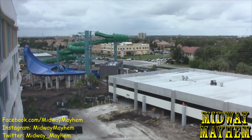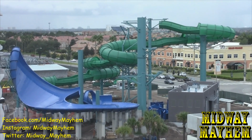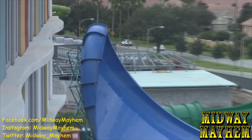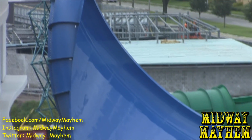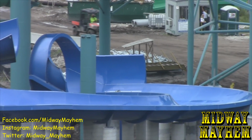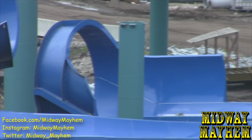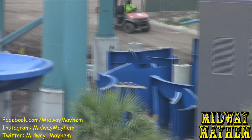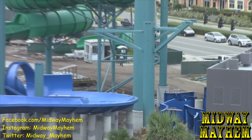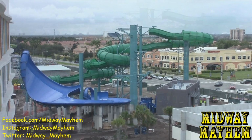Other than the parking garage, of course, we can get an awesome view right here of this slide complex, but not a lot has changed. We can take a look and see how they have added a couple pieces to the top of this. And then there is one segment right here that's been added, and it looks like it's going to be an enclosed section right there. We still have some pieces over here on the ground. And there's a lot of work still left to be done just to this one slide, not to mention the other one that's just right next to it as well.